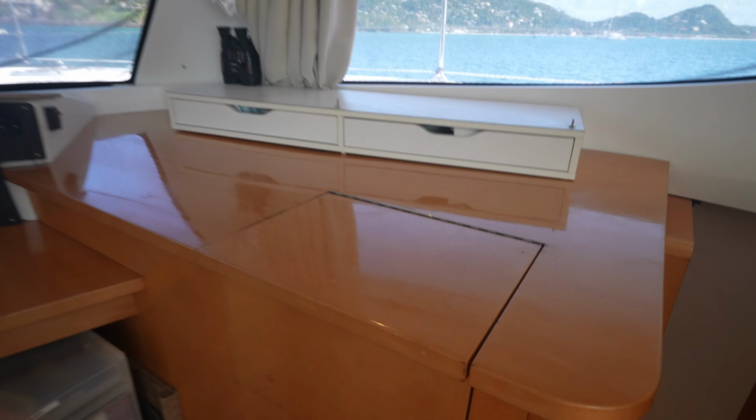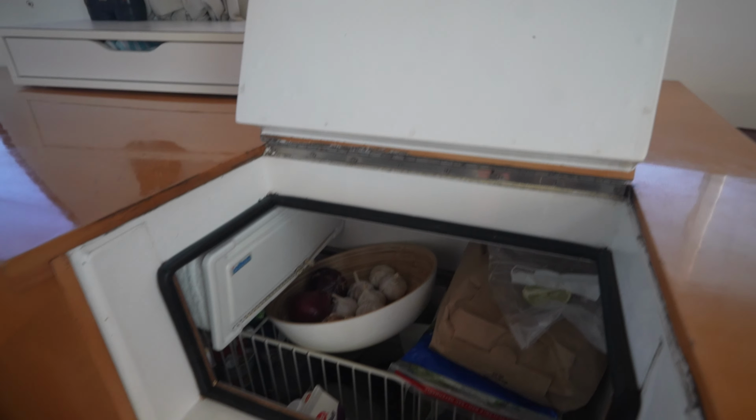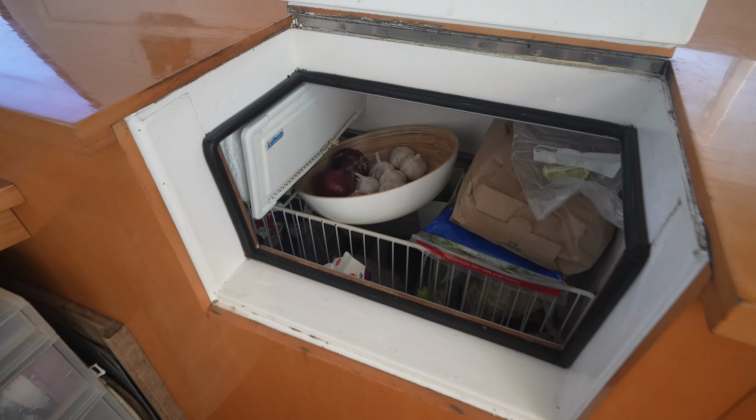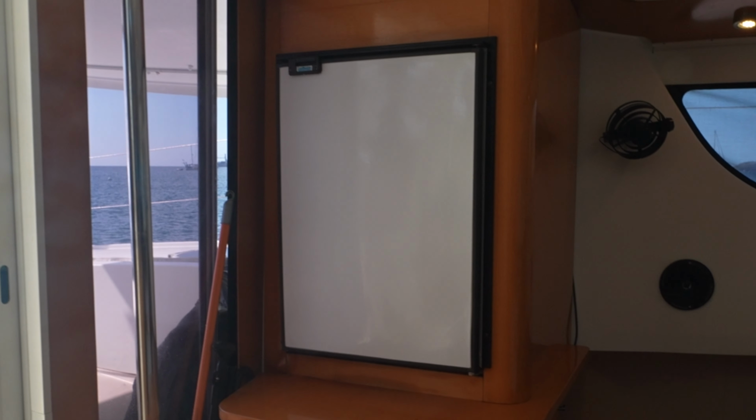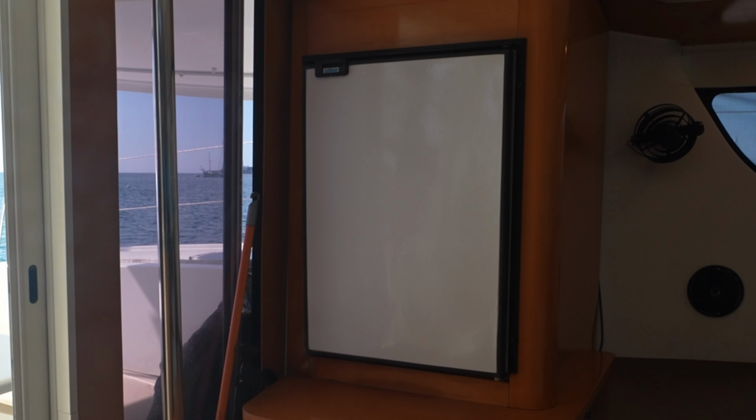Cold storage. We've got a top loading fridge with a small freezer in it, which is the original one it came with. And then along the way, someone had added a front loading one. It can either be a fridge or freezer. It's dedicated one or the other. It will do both, but it won't do both at the same time. But great setup there. So if you need the additional fridge space or freezer space, the current owners are very avid fishermen, and they're out. They're always dragging a line when they're out, and they catch a fish. They can fill up that freezer and be eating off that for a while.